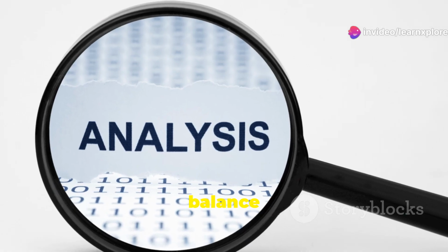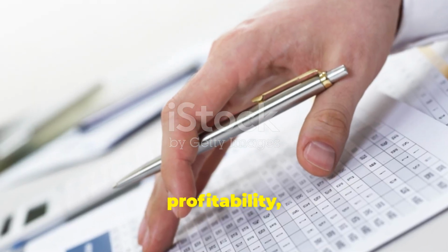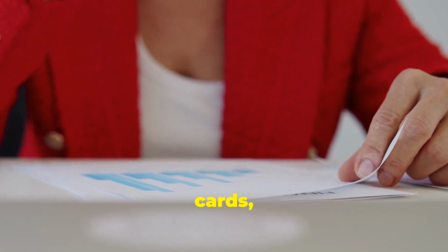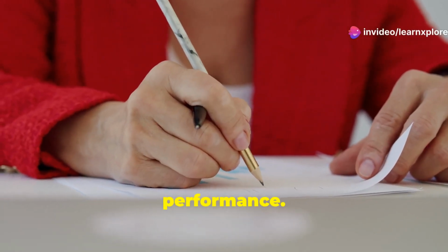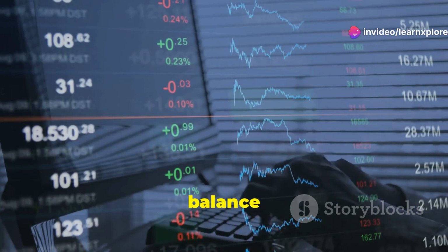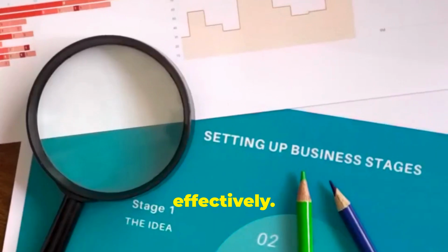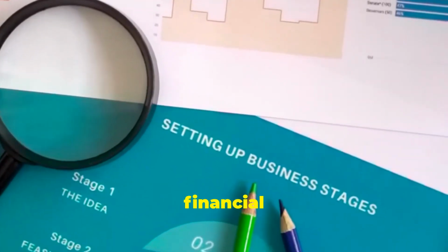For investors, balance sheets are treasure maps revealing a company's financial strength, profitability, and growth potential. For business owners, balance sheets are like report cards, providing a clear picture of their company's financial performance. And for individuals, understanding balance sheets can help you manage your personal finances more effectively. So, embrace the balance sheet, my friend, and unlock a world of financial knowledge.